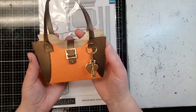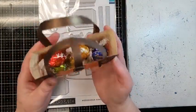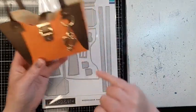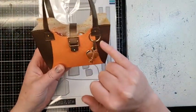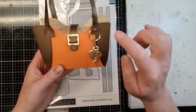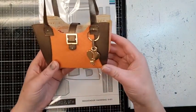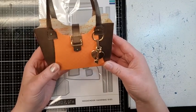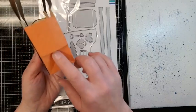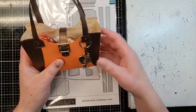This thing is phenomenal. She did it in orange because orange is my favorite color, and I absolutely love that. But it's got the locket and the key and the buckle and all of these things that you can cut in gold. And it's got these panels, so you can line this and make it really look like a bag and totally customize. The detail that you have on here is really fantastic.